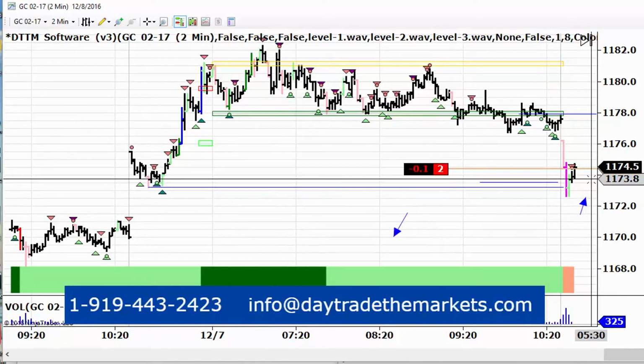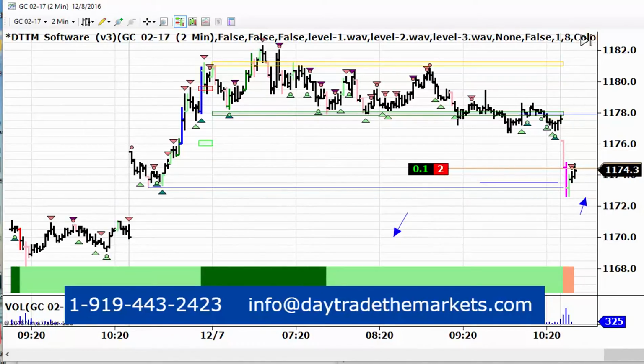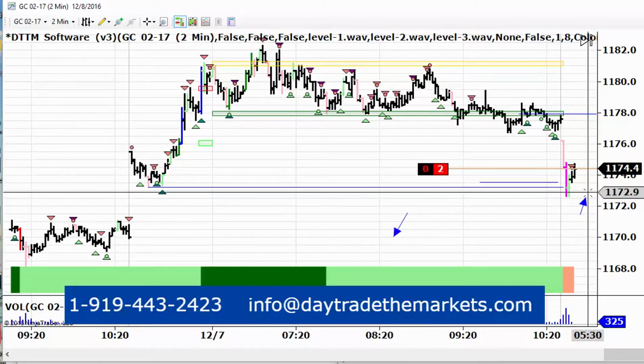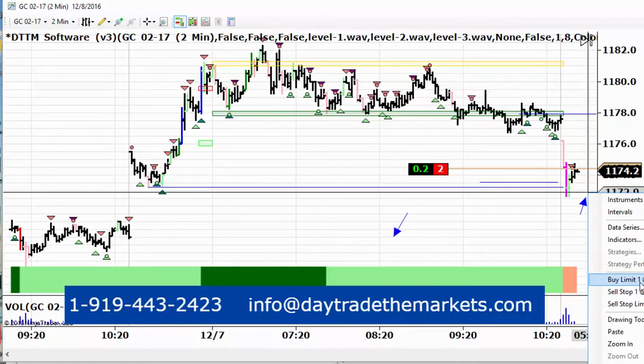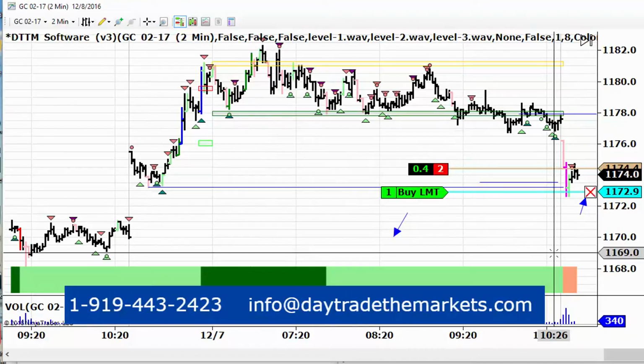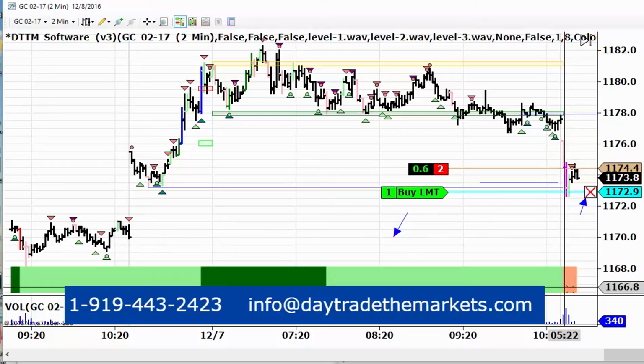It might take a few minutes to get there, but in the meantime, I'm going to go ahead. Now, the low of the day right now is at 72.60, and we're short from 74.40. So if I buy it back at, let's say, 72.90, that's just a little bit above the low of the day. So I'll go ahead and put that one in to buy half of these contracts back. Yeah, we just got the 2 on there. So okay, it's bounced up.